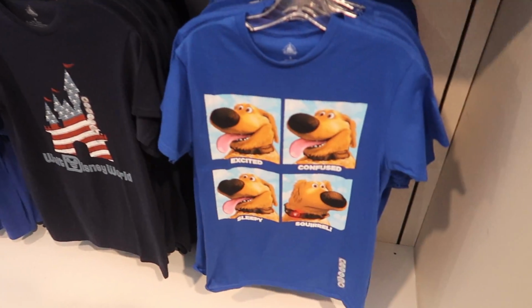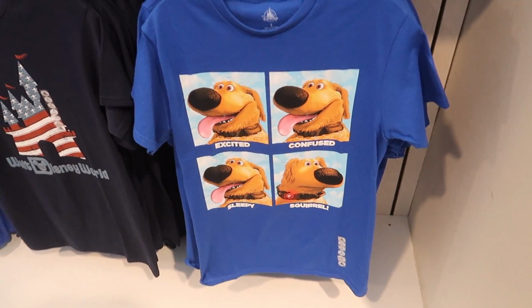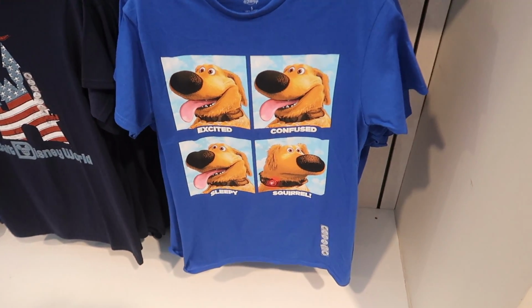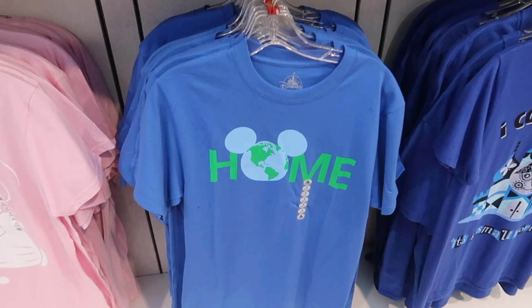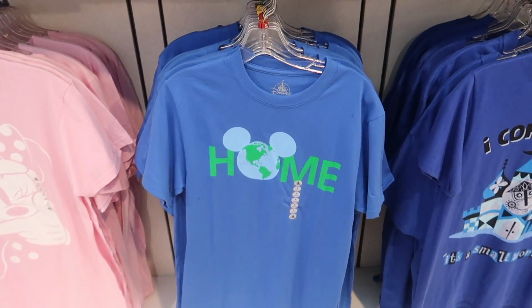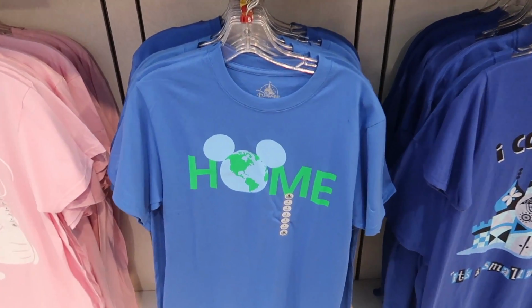Oh my God, Jen, this shirt literally made me laugh out loud. Focus. Excited, confused, sleepy, all look exactly the same, but then squirrel. Oh my God, this made me laugh out loud. Ooh, I haven't seen this shirt before. I love this. It says home and has the Mickey ears.